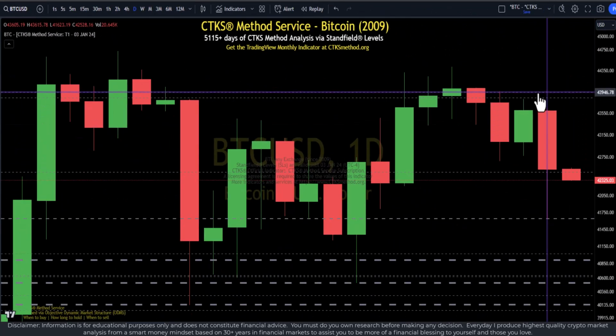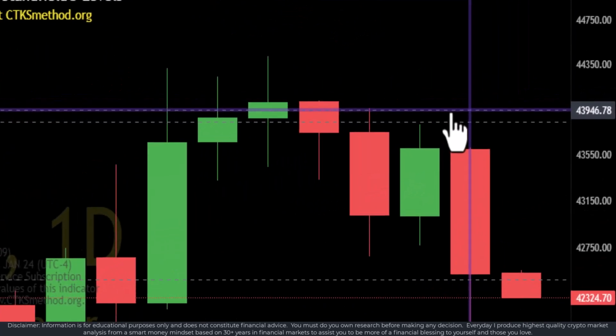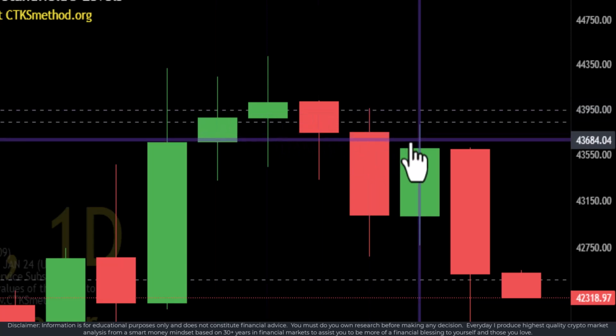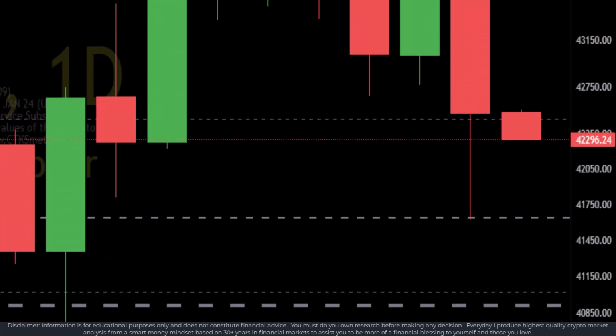The first thing that we notice, Bitcoin simply couldn't manage to get conceivably above the $43,946 level. This level was consistently rejected, and now we've seen negative momentum enter the market. This makes a tremendous amount of sense.